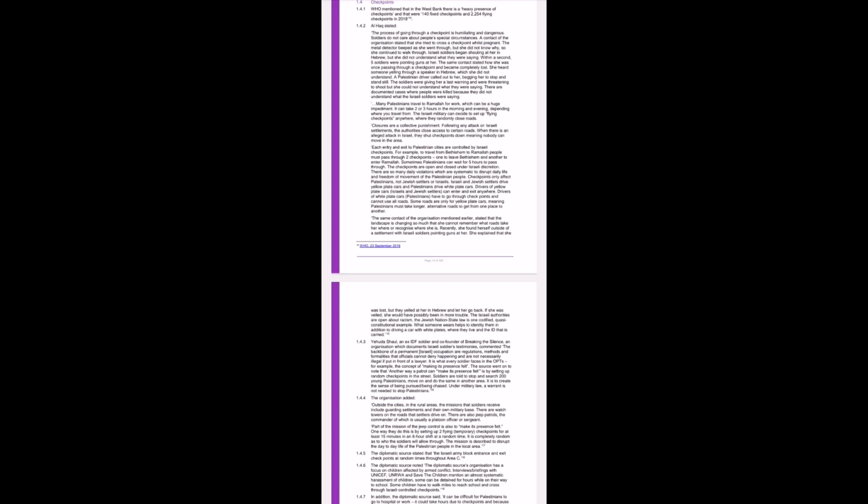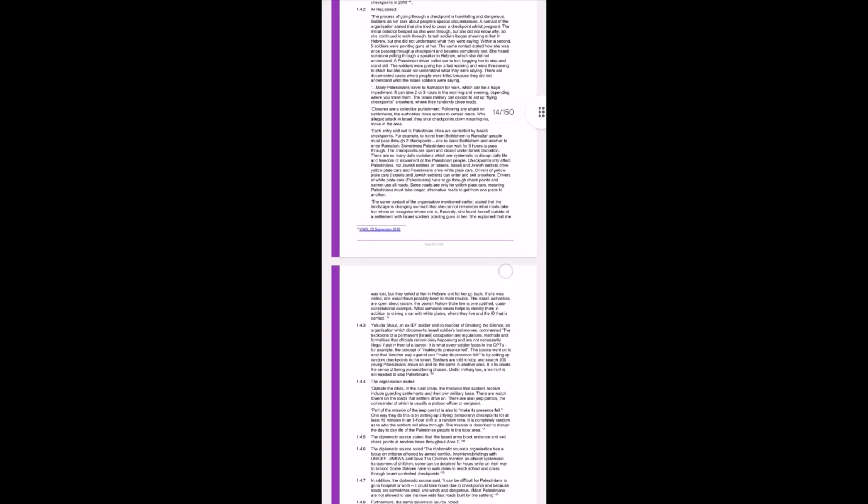Israeli or Jewish settlers drive yellow plate cars and Palestinians drive white plate cars. The drivers of yellow plate cars, Israelis and Jewish settlers, can enter and exit anywhere. Drivers of white plate cars, Palestinians, have to go through checkpoints and cannot use all roads. And some roads are only for the yellow plate cars, meaning Palestinians must take longer or alternative roads to get from place A to place B. Let's continue.